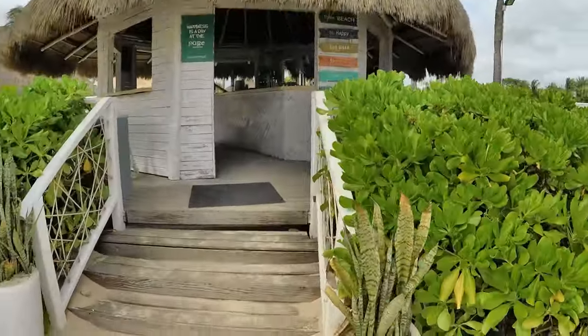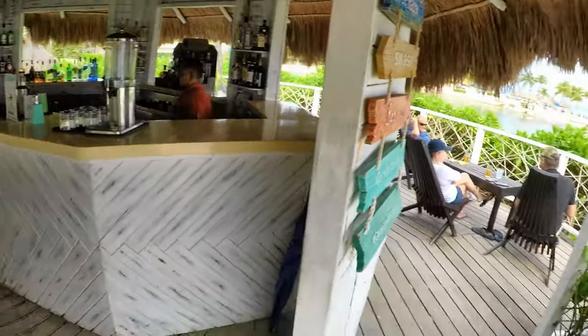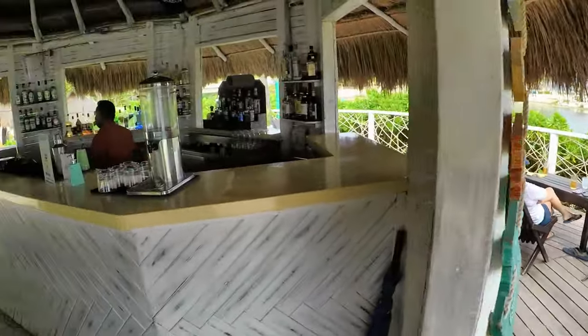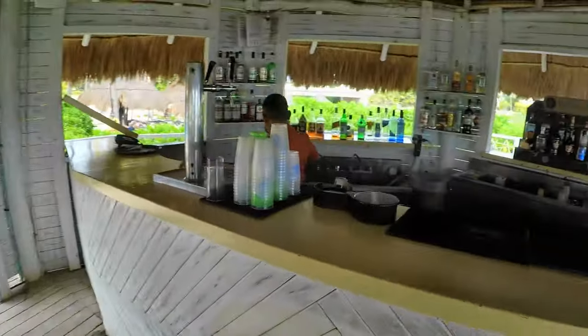All right, I'll take you over there. Wait, no, let me show you the other beach bar. So this is, again, Catalonia Riviera Maya side. And this is the beach bar by the lagoon side. I just call it the Laguna Bar.